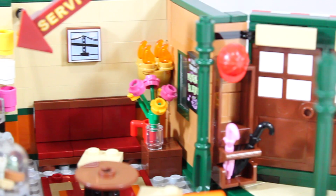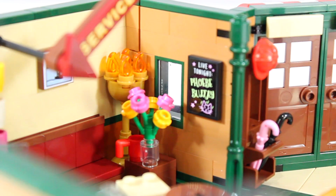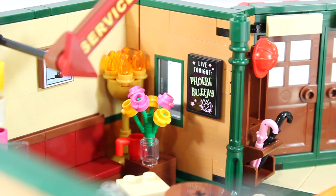Moving into this back corner over here, there's a lot of hidden details in this. This is one of them. Just back there, we've got some candles on this post up here. We've got some flowers, a mug. We've got this nice sticker right here that says "Live Tonight, Phoebe Buffay," and it's got a picture of a smelly cat on there.